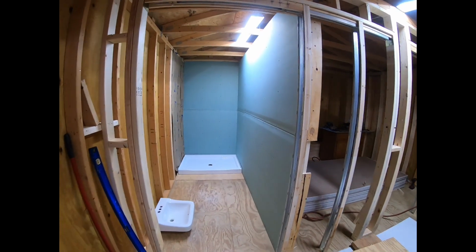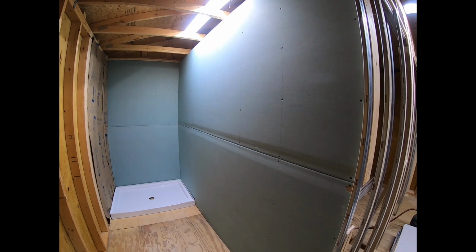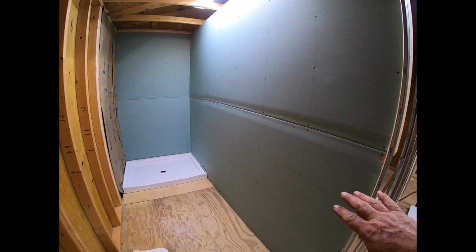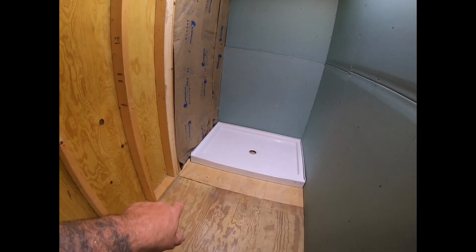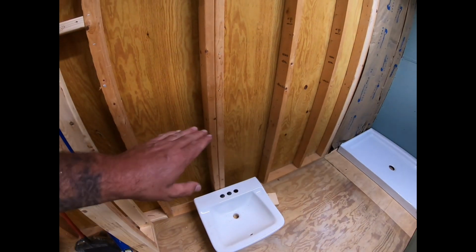Alright, so here's where we got to. It's hard to record and do the sheetrock too, or the drywall. But we got this wall up. And we got this back wall up. Now you can kind of see how the shower is going to fit in the back. The toilet will be somewhere right in here, and the sink will be right in here.